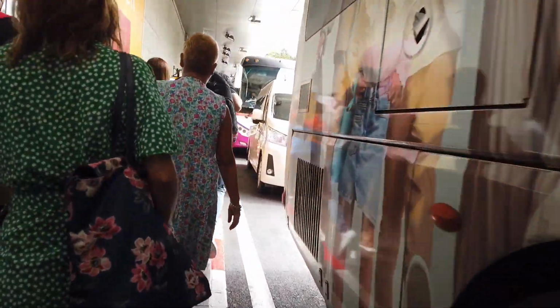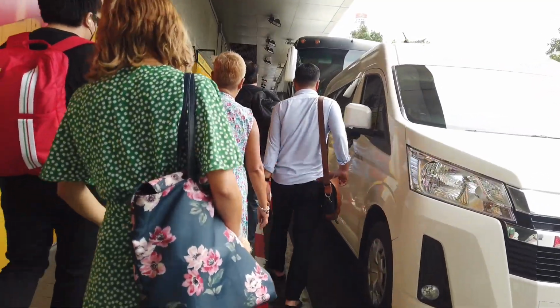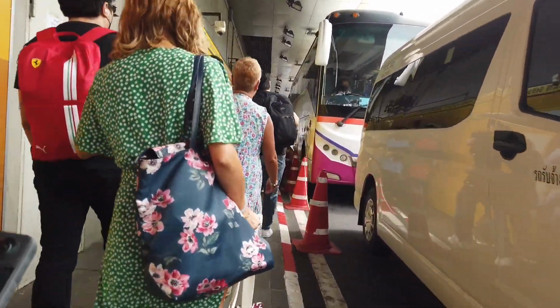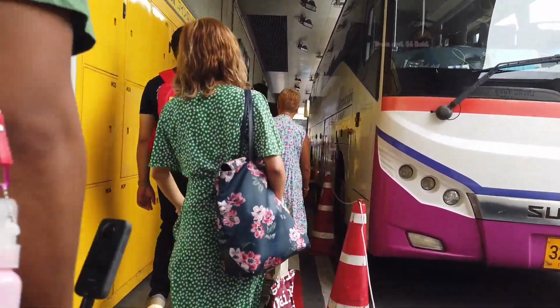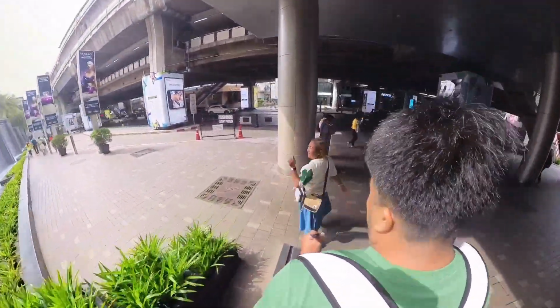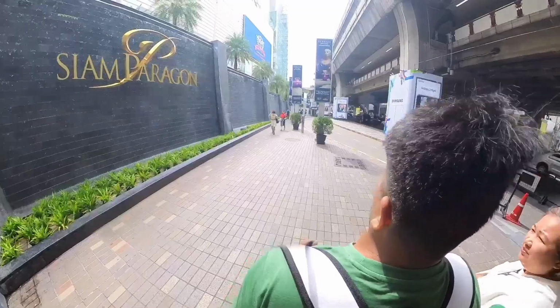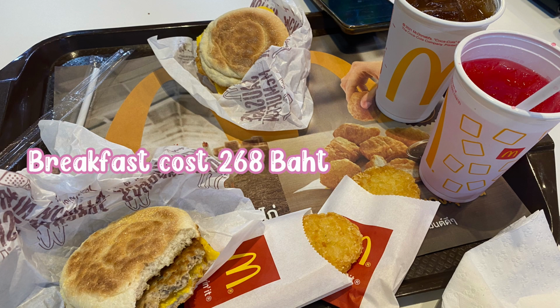We were instructed to meet at the pickup location in front of the Siam Center 15 minutes before 10 a.m. We actually took the train to get here, and the cost of our tickets was only 56 baht. We decided to look for a place to eat breakfast because we arrived early and fortunately, we discovered a McDonald's that was already open. We placed our order and paid 268 baht for our first meal.